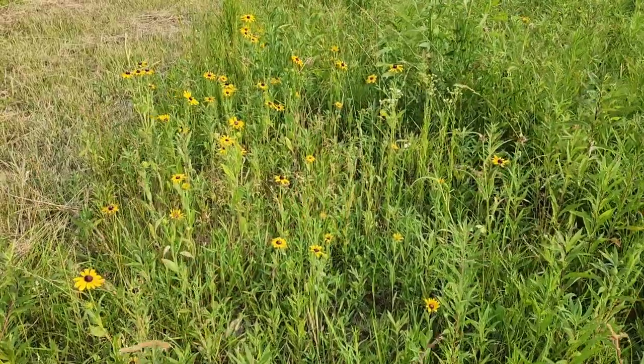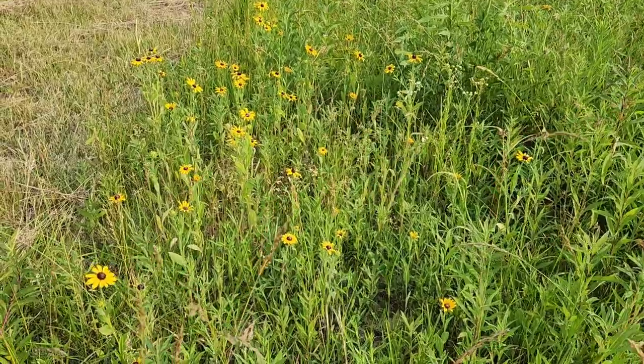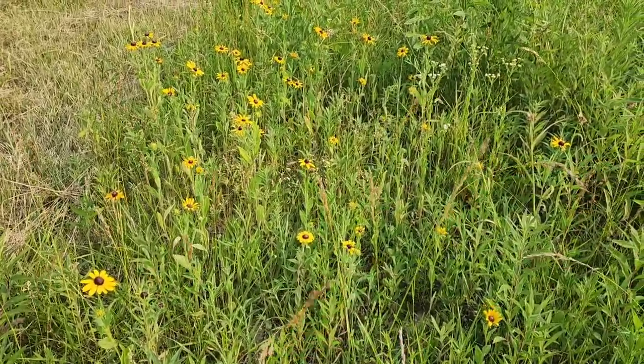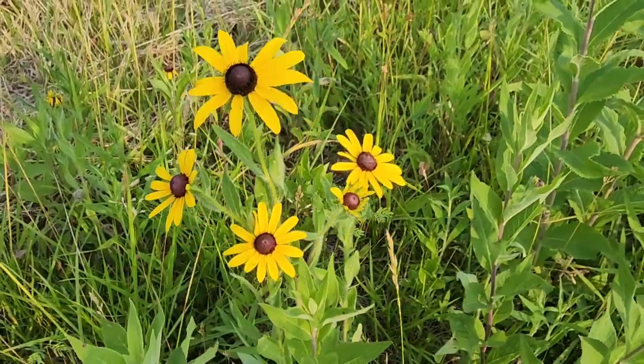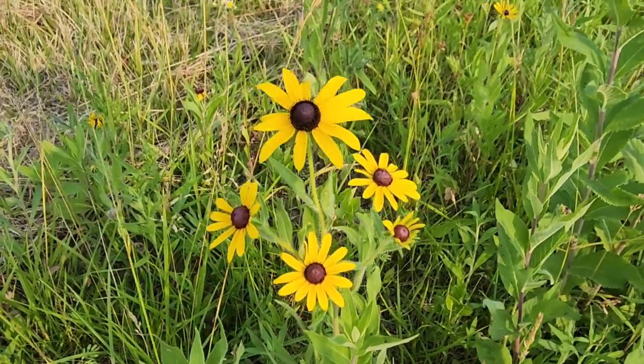This wildflower is native to the central United States and can be seen growing in natural areas and along roadsides in the Midwest. Isn't that beautiful?